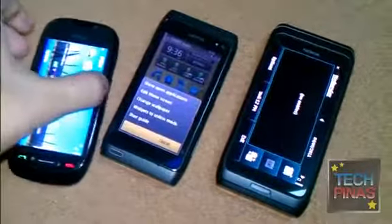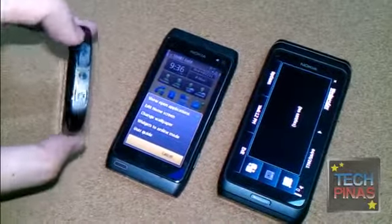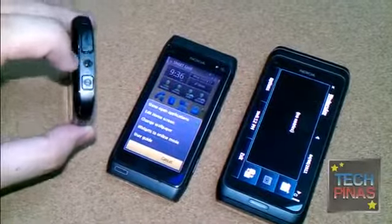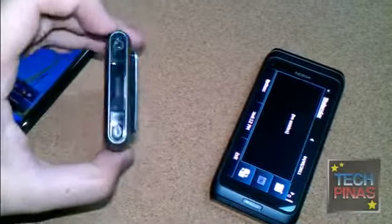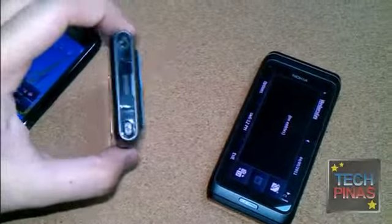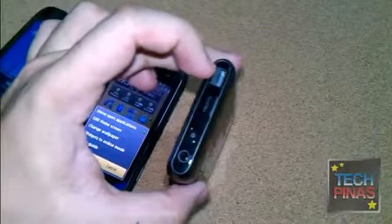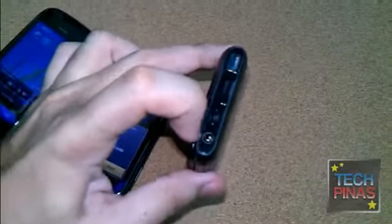Okay, then at the top for C7 you have the micro USB port, then you have the 3.5mm audio jack, then you have the power button. For N8 you have the audio jack, the HDMI port, which you won't find in C7, then you have the power button. And then finally for E7 you have the micro USB port here, the HDMI port, and the power button, and the audio jack there.